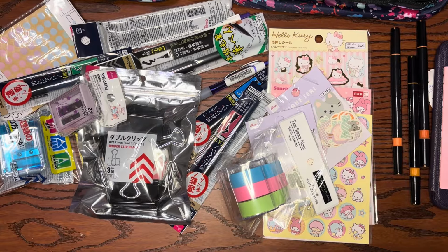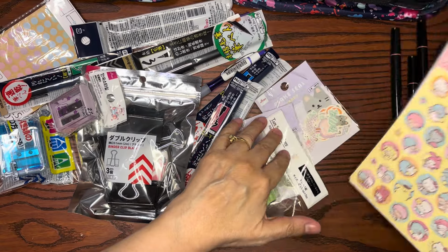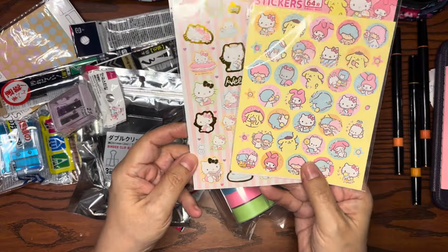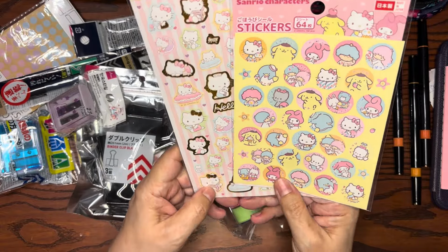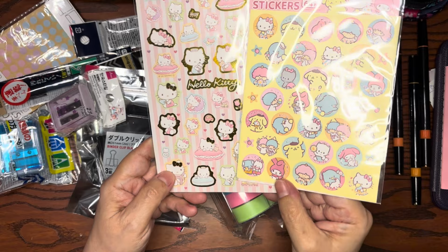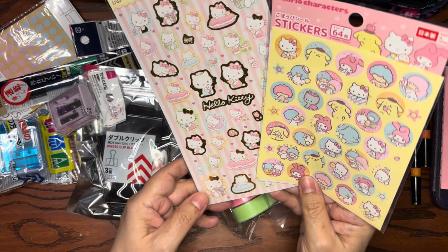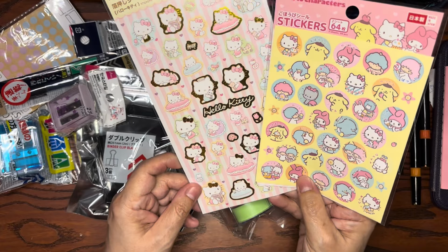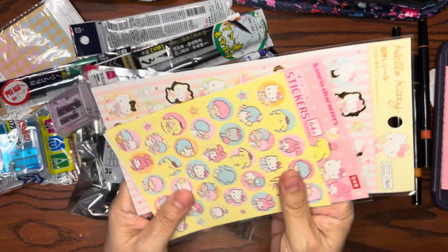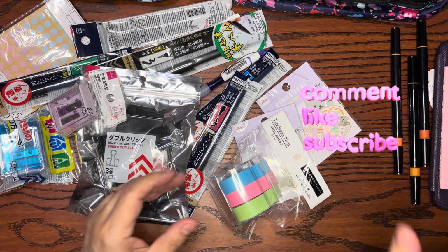So now we're just going to go through it. First of all, I'm going to show you the stuff I can't open. I got these for my daughter. She is 28 and having her second childhood, as she says. And she's totally into Hello Kitty. So I saw these and I was just like, oh, those are so cute. I kind of want them, and I'm not into Hello Kitty. So I got these for her. I'm going to set these aside.